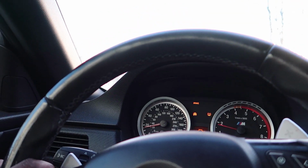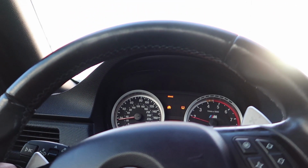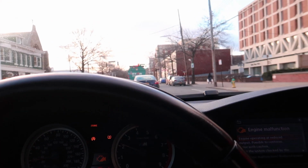So heading over to the mechanic now, gonna see what he says. Hopefully it's something simple, not too crazy. And it's so cold out. Can't wait till it's summer, man. Yeah, this isn't the best feeling. The car just drives horribly. I can't wait to get this taken care of. It's very sluggish and slow. This is the worst. And why is everybody driving so slow? Look at this. Everyone's just driving so slow.